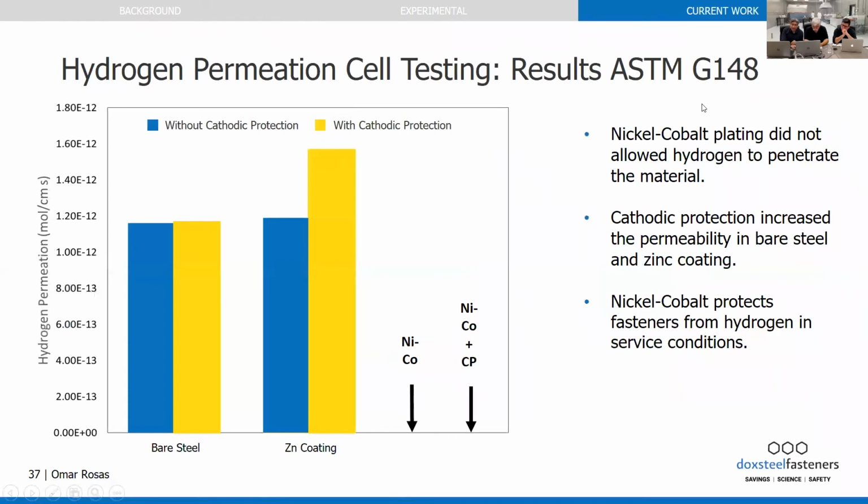ASTM G148. So again, we can see the difference of using cathodic protection or not. For both bare steel and zinc coating, using cathodic protection produced a higher permeation. And that's because there was more hydrogen being produced, and the concentration of hydrogen allowed it to penetrate the material more. Since nickel-cobalt did not form any hydrogen, or not enough to be detected on the exit side, the permeation was 0. But maybe these numbers are not telling us too much because they are very small and similar.